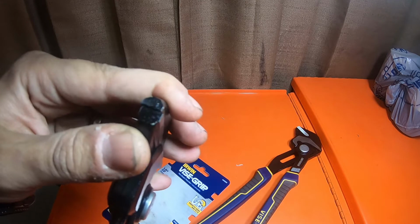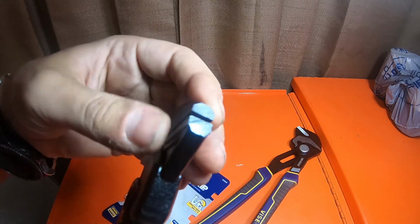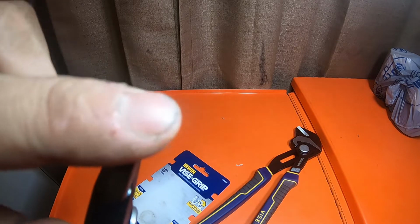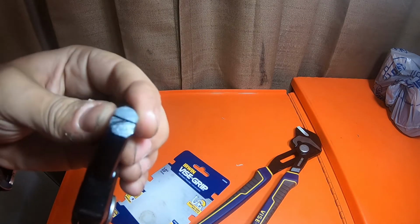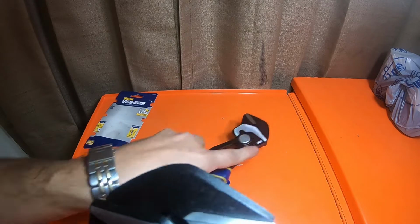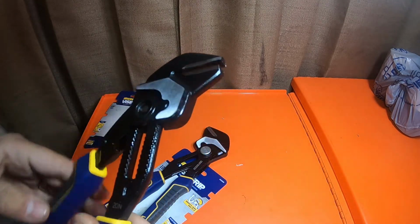Well, these are a little different. These have a lot of play. Ooh. So you can see right there, it's not flush. These might have to go back. These are super sloppy.